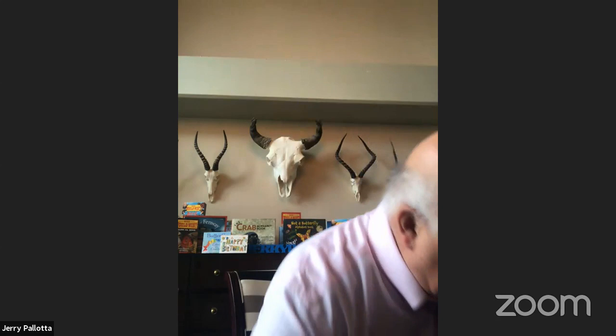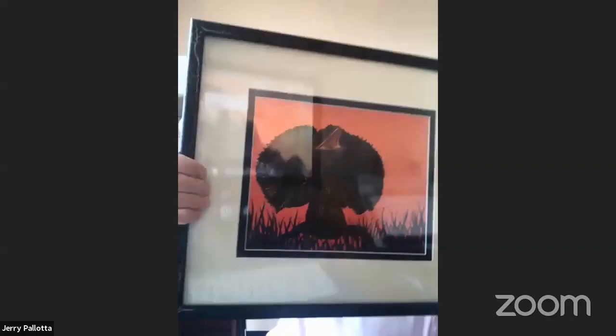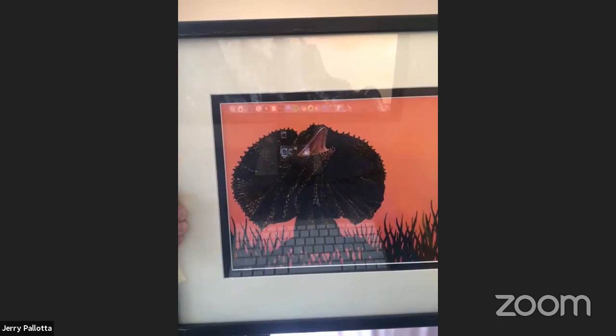And just for fun, here are some other ones Ralph did. This was from the dinosaur book. Ralph did this beautiful painting. And here's another one. Oh yeah, I love this one, Ralphie. The frilled lizard from the reptile book. If you're a kid reading a book, don't you want to meet the frilled lizard? He is so cool. I might have a couple more, and then I'm going to turn it over to you, Ralph. It's your day.